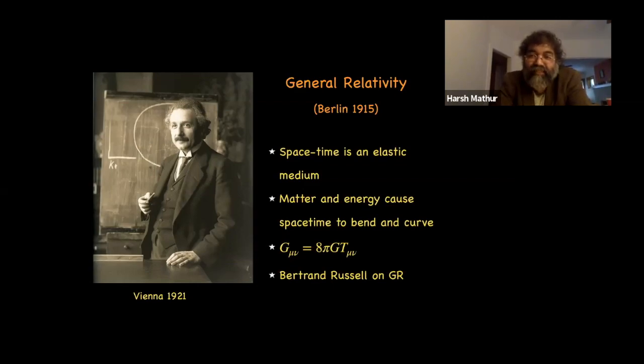So you know that space-time is this elastic medium that can be curved and bent. That was Einstein's big discovery, that gravity is just the curvature of space and time, that matter and energy cause space-time to get curved, and that's what produces the manifestation of gravity.